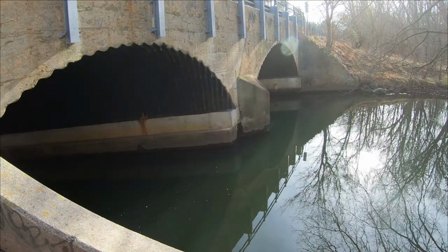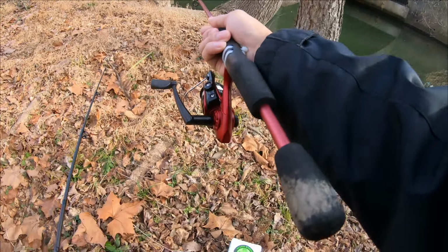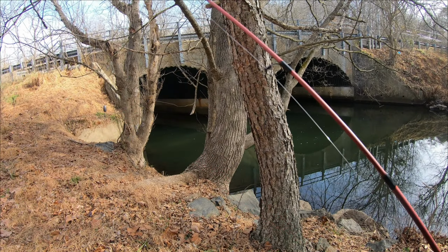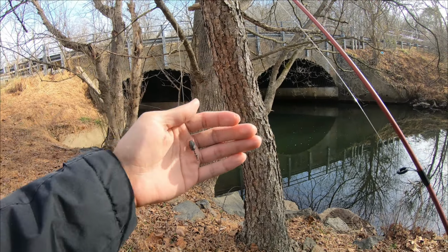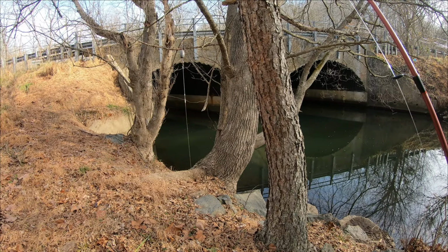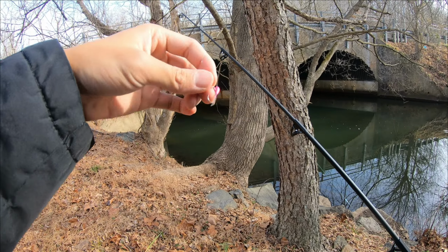Take a look over here. I brought two rods today. I got the cheap Zebco $10 rod. And on it, I have an egg sinker rig. Just the egg sinker, swivel and a bait hook. And then I have the world's smallest spinning combo, just the trout magnet jig head on the other side. We're just gonna put bait on there.